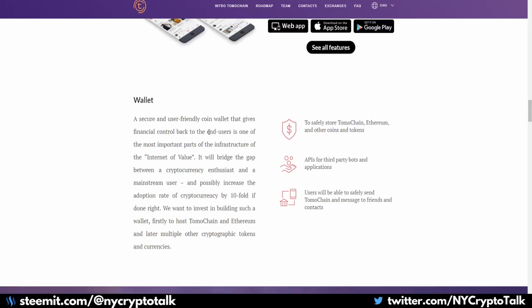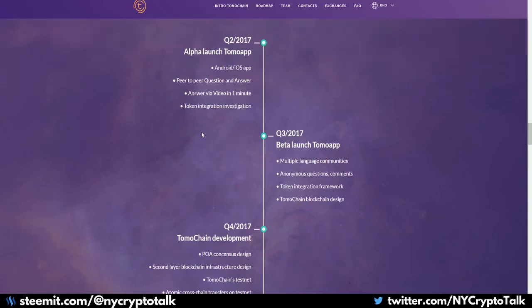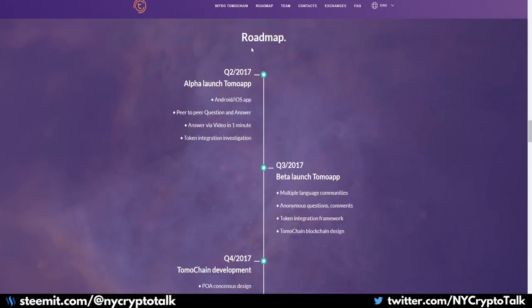So their wallet, talk about the security, the safety, the APIs that they're going to build into it, and to be able to send interactions with users on the wallet platform. So you can actually send messages and your transaction fees all through the wallet, which is always a nice feature, making it a little bit more user-friendly. And they go into the actual roadmap.